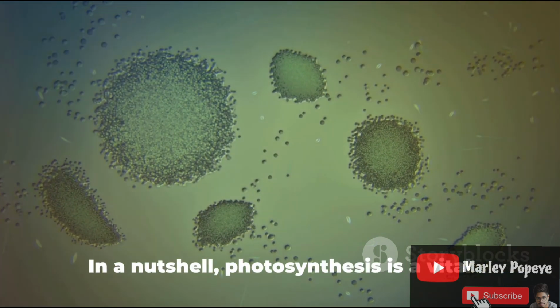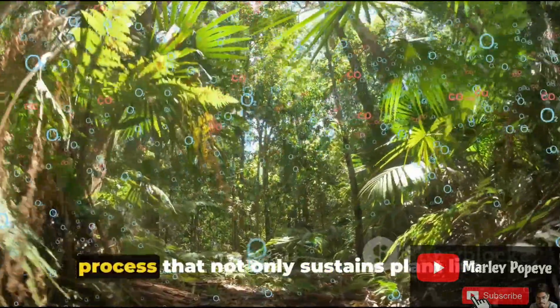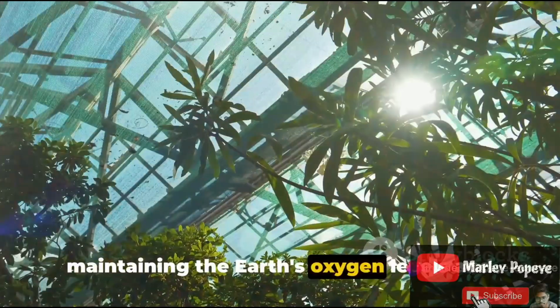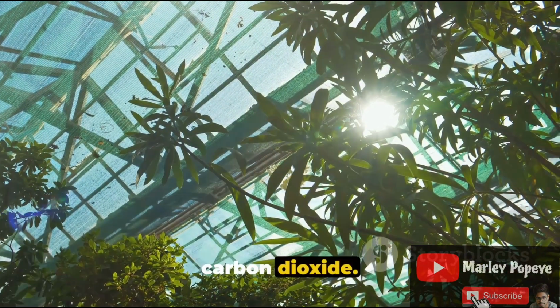energy and for growth. In a nutshell, photosynthesis is a vital process that not only sustains plant life, but also plays a significant role in maintaining the Earth's oxygen levels and mitigating climate change by absorbing carbon dioxide.